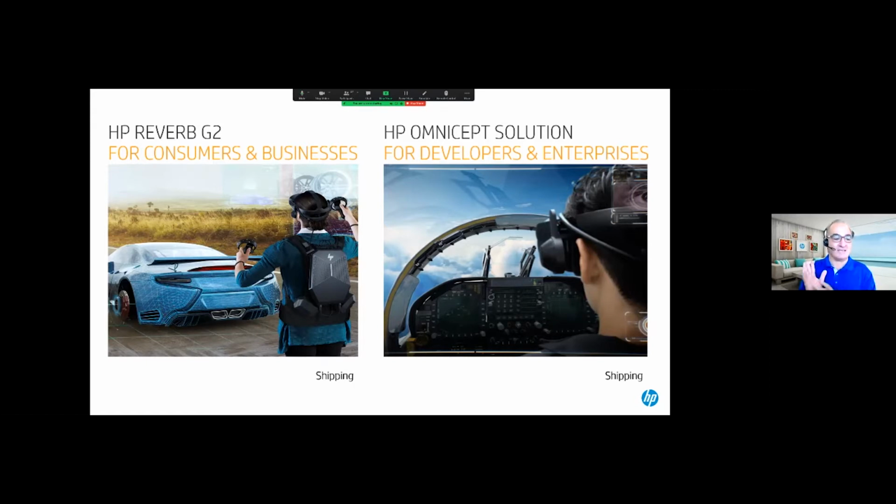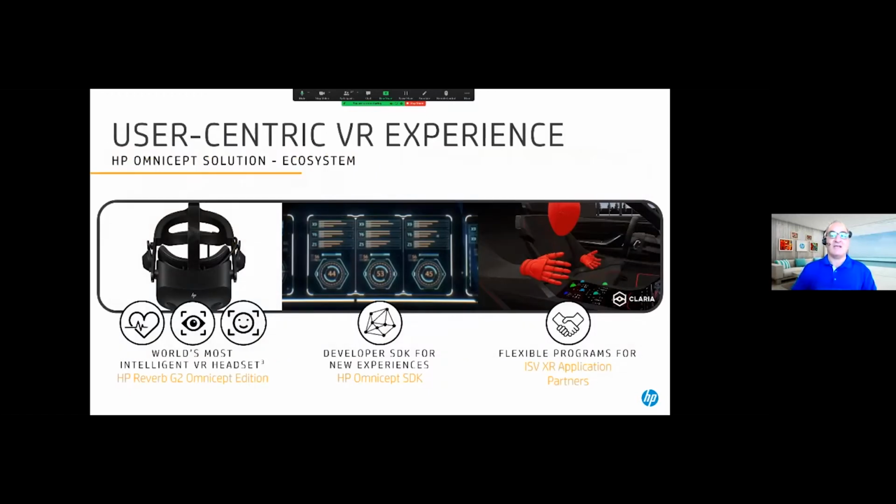That was launched last year in October 2022, is doing extremely well, but my focus is on the right-hand side. Omnicept solution is focused on developers and enterprise. So let's talk about the ecosystem. Now, the ecosystem includes on the left-hand side, the brand new headset I'll talk about in a second.